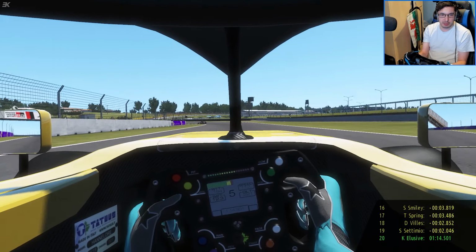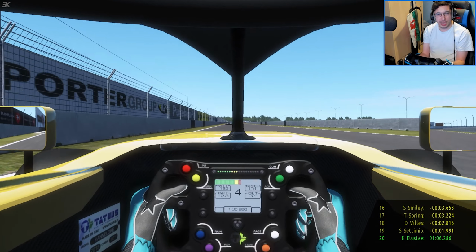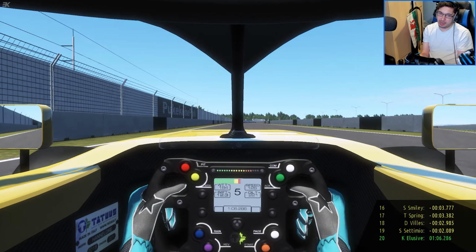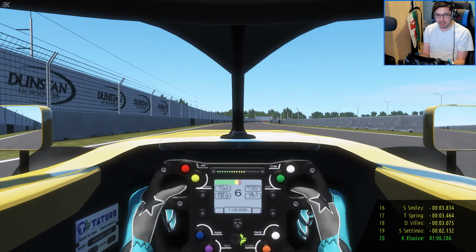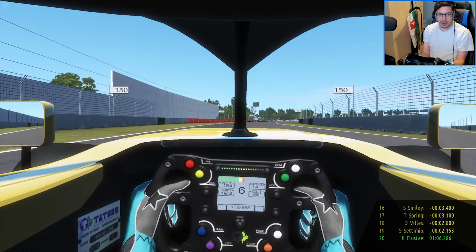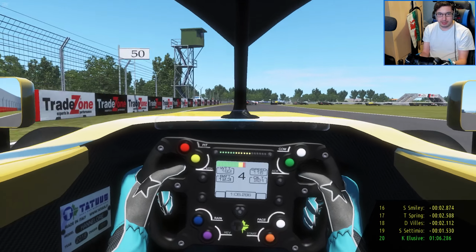I do love this circuit. Remember when the supercars raced around here? It was good fun, good chaos as well. And now it holds the 4th round of the Tatuus Racing Series 2020. And what an exciting few races we had as well.